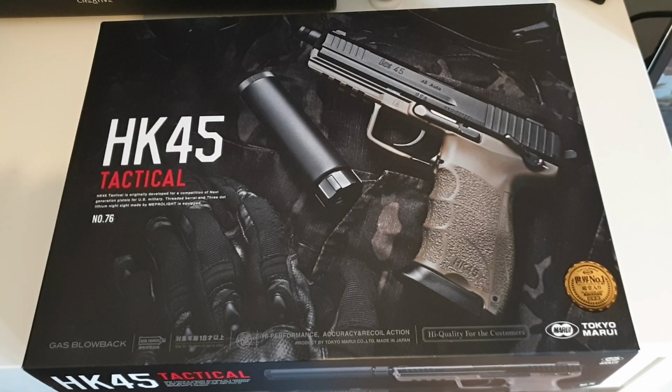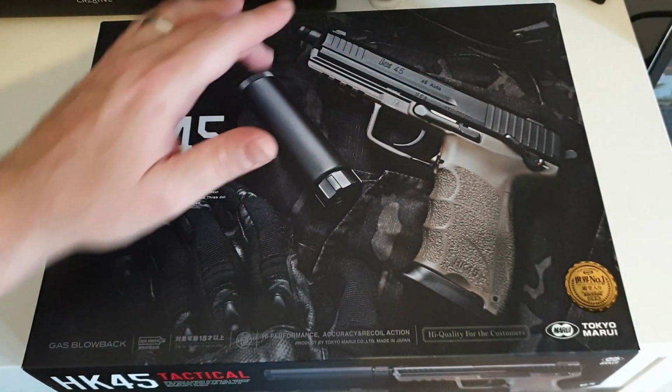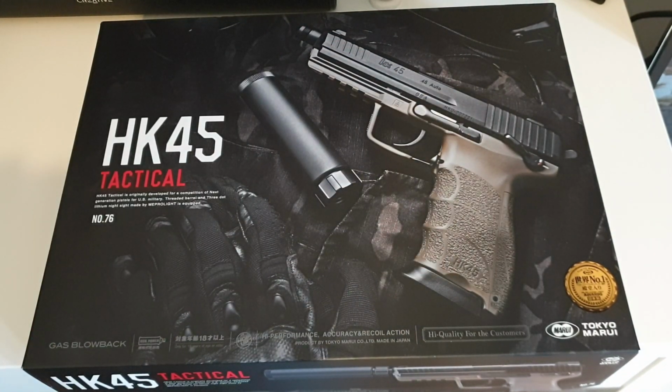As always, I asked my site manager what he recommended for brands, being that KWA had manufactured one and Tokyo Marui had now just launched. Literally, when I got mine, this was one of the first to come into the country. The HK45 Tactical. Now, there was only one color, the tan and black, but that's it. If I wanted black, I'd have to go KWA, and they, again, were not highly recommended at the time by my site manager. He said, if you want to go for your first gun, get a TM. You know it's going to run. 4.5 years later, it's still running. So, with that being said, let's have a look.